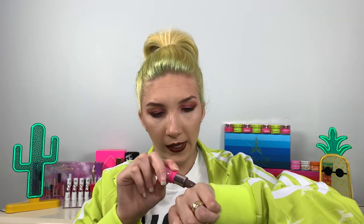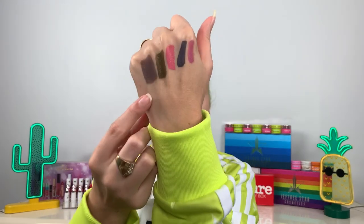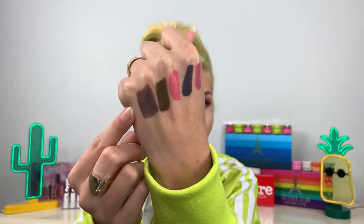This one is called Gargoyle. Then a sparkly bullet. Oh man, it's gray. It's a pretty gray. I love gray lipstick. I love lots of colors of lipsticks. This one is like a mauve-y gray.